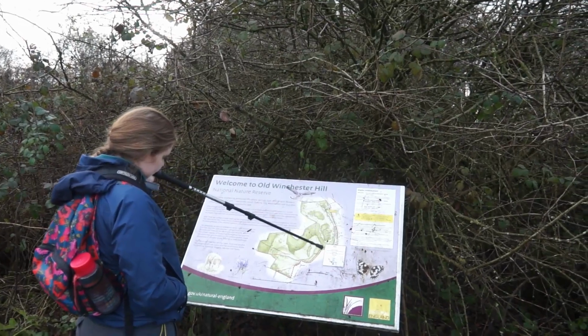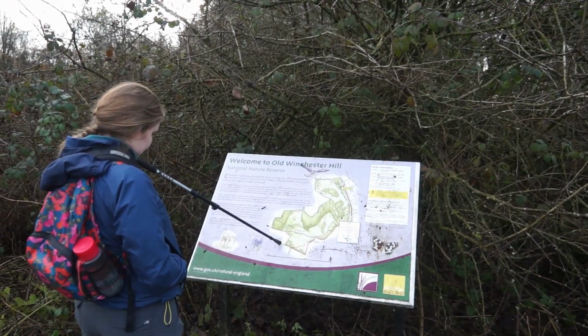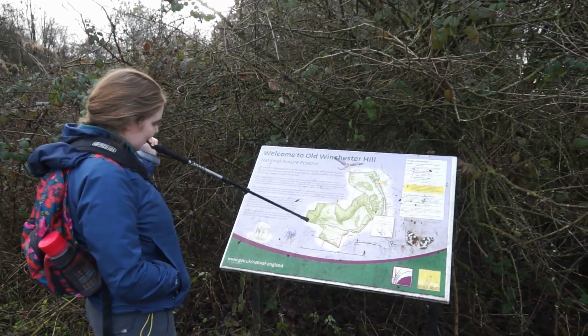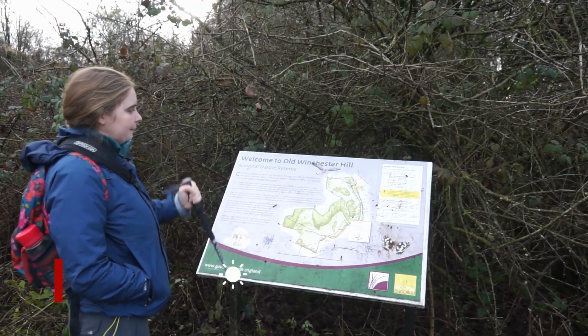Down there. Down here. Down here. Along here. And then we're off this little map. Okay. And then eventually we come back down here, along here, through the Iron Age Fort. Round here, round here, back to the car. Okay.